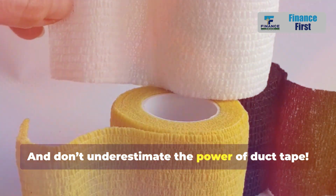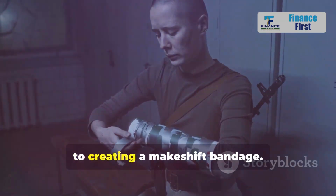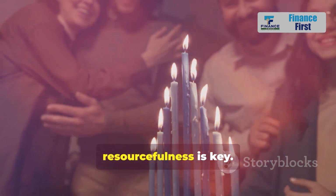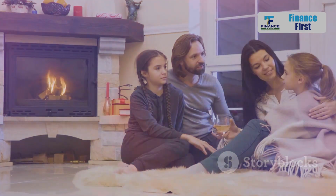And don't underestimate the power of duct tape. This versatile adhesive can be used for everything from patching up a ripped tent to creating a makeshift bandage. Remember, in a blackout, resourcefulness is key. With a little creativity and the right tools, you can overcome just about any challenge.